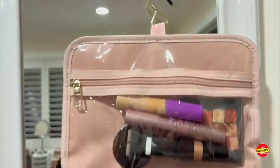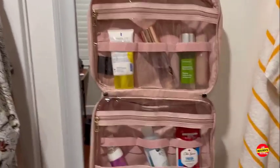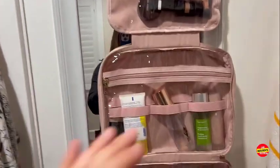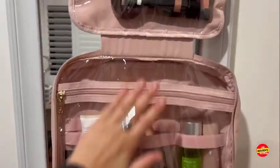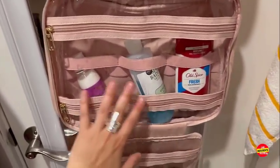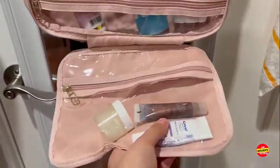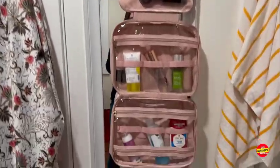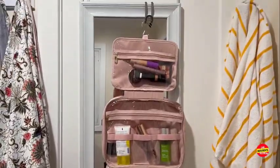The hanging feature is a game changer, allowing you to access your items effortlessly and keep them neatly organized. The high-quality construction and durable materials ensure that this bag will last through many adventures. The attention to detail is evident with the sturdy hook, reinforced handle, and waterproof exterior. Whether you're going on a weekend getaway or a long trip, the Masio Hanging Toiletry Bag is a practical and fashionable choice to keep your essentials in order.